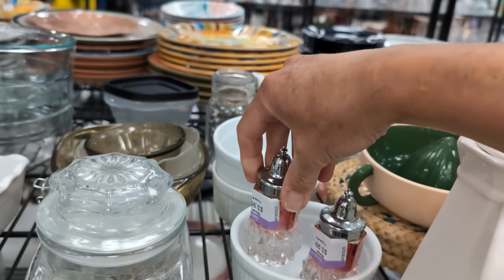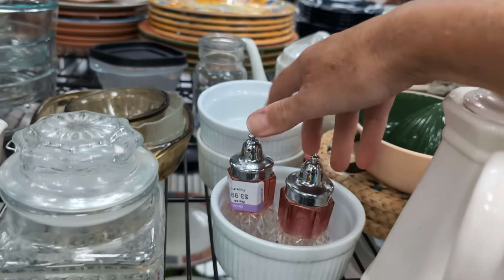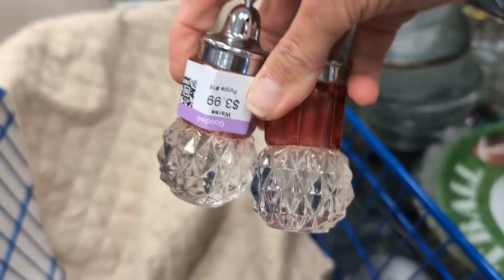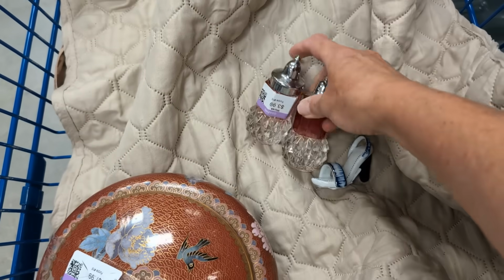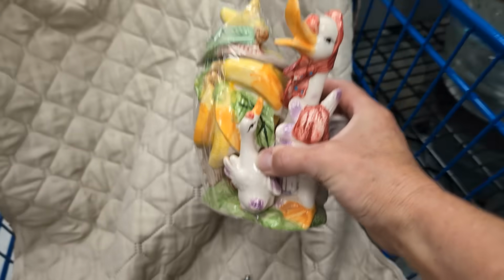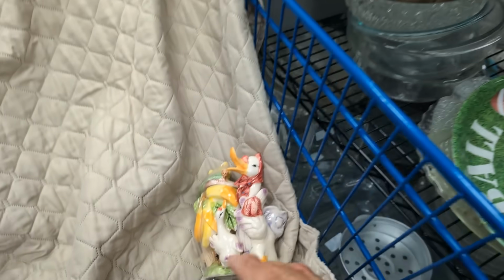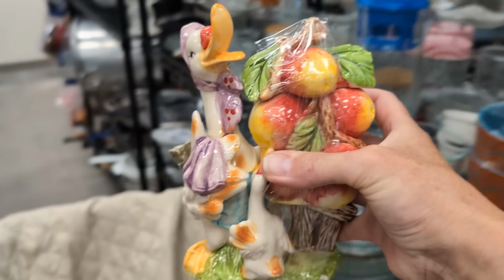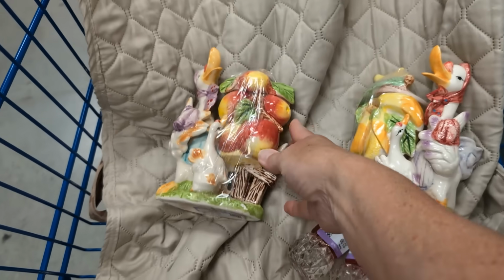They are $4 a piece. I feel like that's just going to be a bit too much for me for resale. They probably sell $12 for the pair. Let's get these into the cart before I forget. And you know what I think I want to do is take a look on Google Lens and see if we can work out who makes that cookie jar.